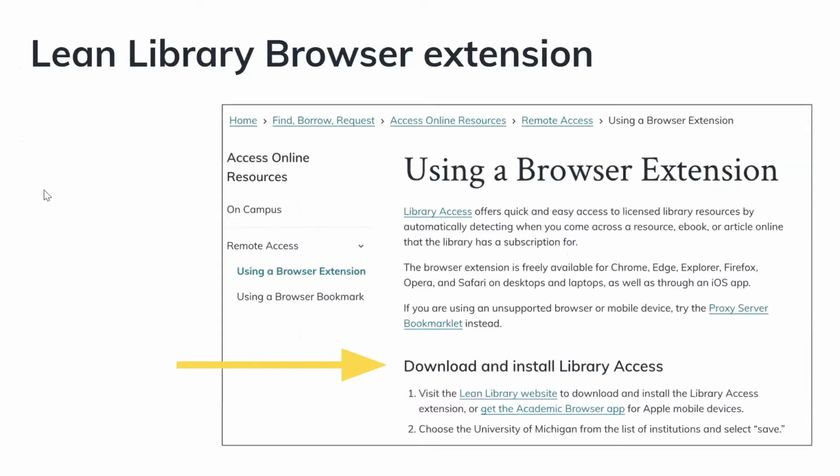Another thing you can do that's related is we have a browser extension that you can add to your browser. It's called the Lean Library Browser Extension. Basically, if you go to a website looking for a book, this little extension will pop up and say, hey, did you know we actually have this from the Library? So you go to this website, you click this link, and then download the web browser extension.